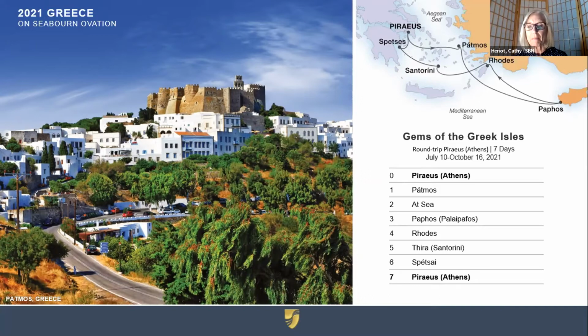I'm sorry, I mentioned Patmos. And then we're going into Paphos and then Rhodes again, where we're going to be repeating. But again, so much opportunity in Rhodes that I think a second day in Rhodes will give you another opportunity to visit. And then Santorini, which has great vistas, and you can climb up to the top and look down onto the harbor and see the Ovation just sitting in the water there. And then Sepsi, which is an affluent island. It has a lot of sophistication and elegant atmosphere with Venetian mansions. So it emits a real vintage aura there.